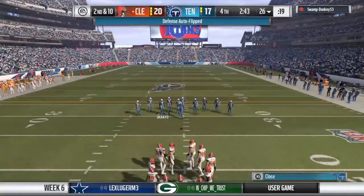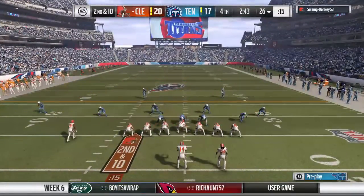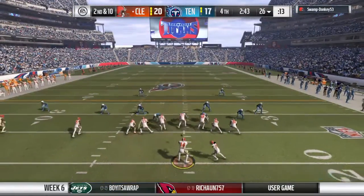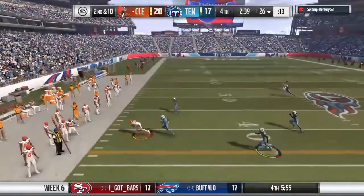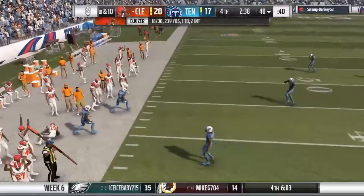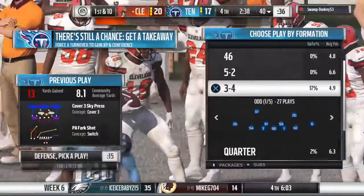And the defense in desperate need of a stop. They have to get off the field and get the ball back to their offense if they want a chance. Off the play fake, he'll look to throw. The throw to the left side, caught by Coleman. That one goes for 13 yards, and it moves the sticks.